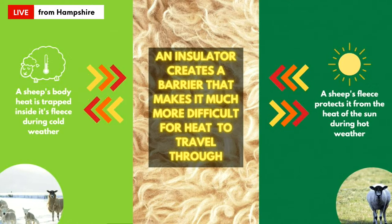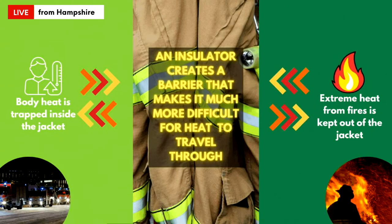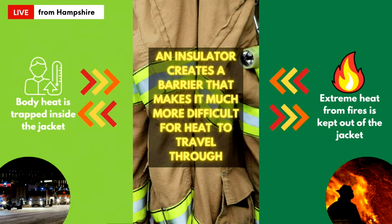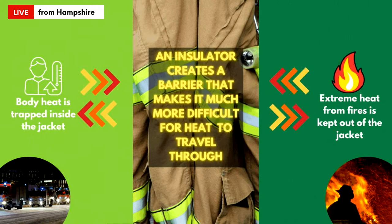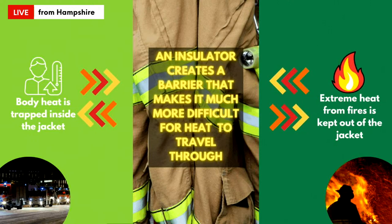And as we've just seen from Bex at the fire station, her protective clothing works in a very similar way. When a firefighter is out in a cold environment, it helps trap their body heat inside and keeps them warm. But when they're fighting fires in a really warm environment, it helps to protect them from heat and stops them from overheating, exactly the same as with the sheep. So the same material, the same thermal insulator, can do those two jobs, which is really, really clever.